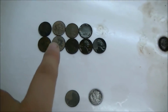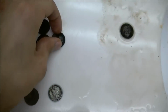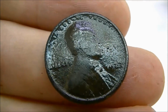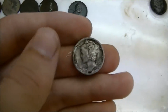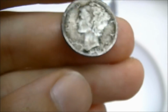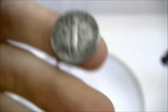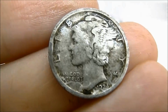I ended up with 10 wheat pennies, and I didn't clean them all off yet, but there's some old ones in there too. And this one was probably the nicest old one. You can see right there, pretty clear, 1927. And that awesome spill, that 1916 wheat penny, and the Merc did end up being old, so this was an old spill. If this would have been a 1921 Merc, I would have had a mini heart attack. They're worth a good bit of money, but this one's a 1924. Pretty nice detail on it. Beautiful coin for a 20s Merc.